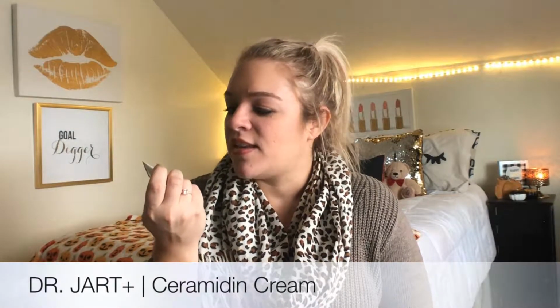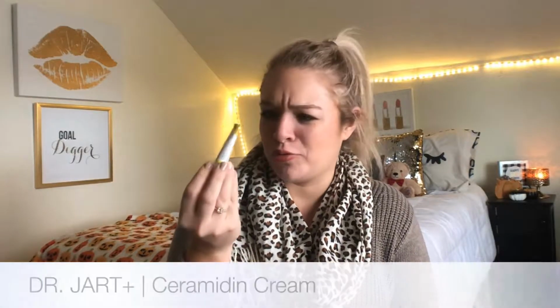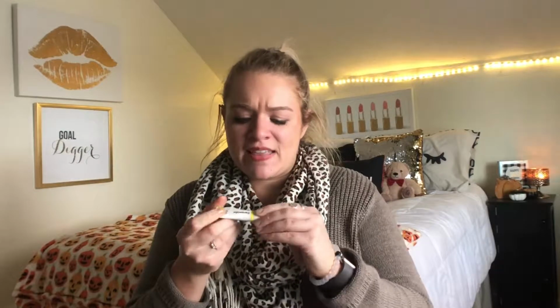Next, in our Birchbox, we have a product from Dr. Jart, and this is the Ceramidin cream, which I've heard a lot of really good things about. Dr. Jart is one of those skincare brands that a lot of people have been jumping on the bandwagon for. I'm guessing that this is just a regular moisturizer, but I guess it's supposed to be a super duper moisturizer.